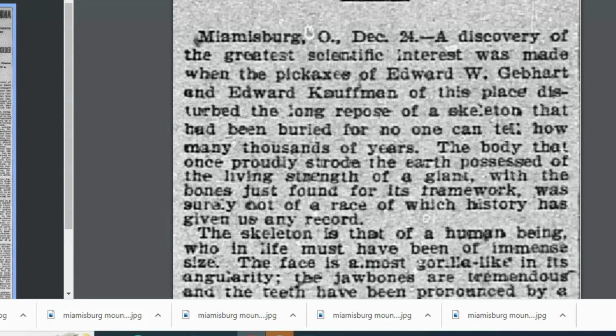December 24th, a discovery of the greatest scientific interest was made when the pickaxes of Edward Gebhardt and Edward Kaufman of this place disturbed the long repose of a skeleton that had been buried for no one can tell how many thousands of years. The body that once proudly strode the earth, possessed of the living strength of a giant, with the bones just found for its framework, was surely not of a race of which history has given us any record.